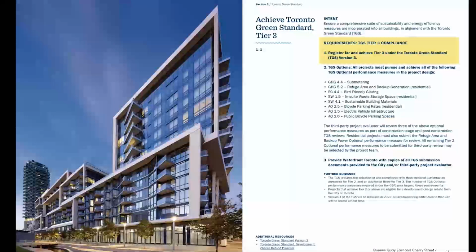So the city's been really proactive in this, and they're actually starting to put requirements in place for TGS up to tier 3 of what you would do with a street project. But we feel that here in the waterfront, where we lead with landscape, if the landscape leads, then it should meet the same requirements that you put on every development that will front onto this street. So TGS tier 3 is a requirement by Waterfront Toronto's green standards.